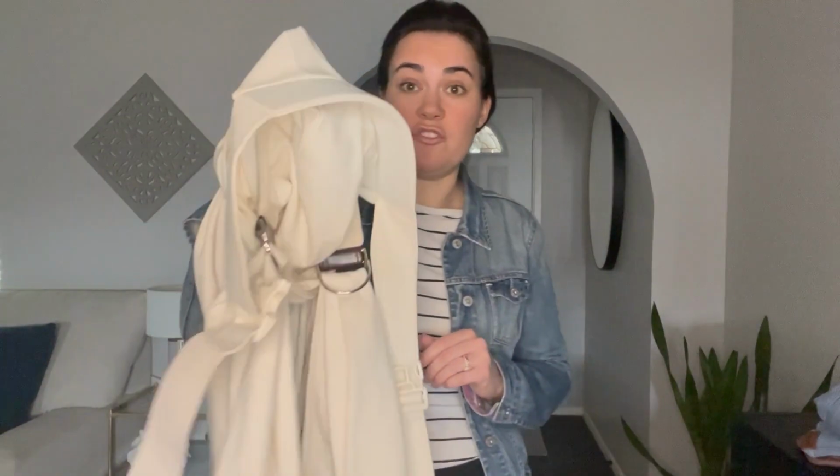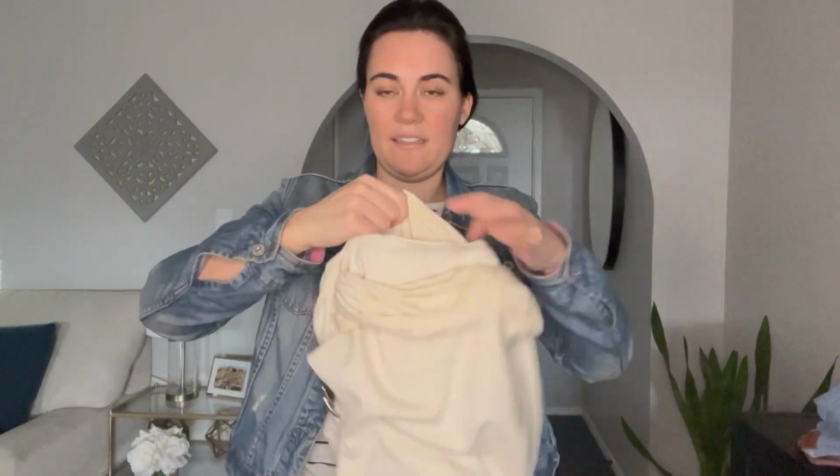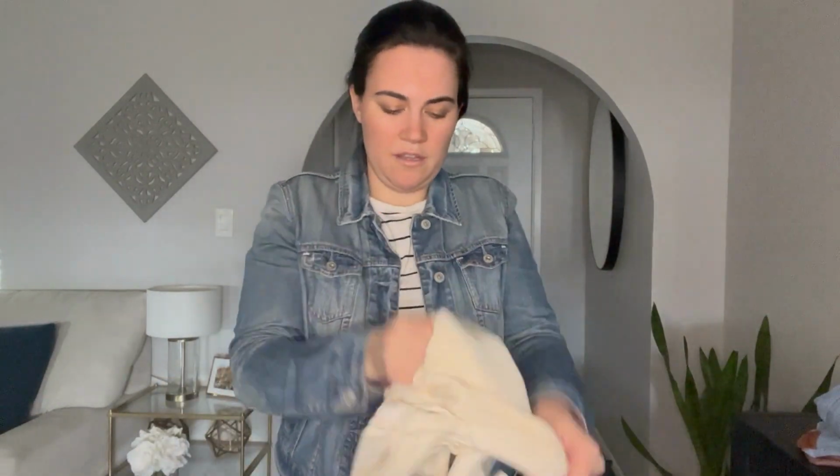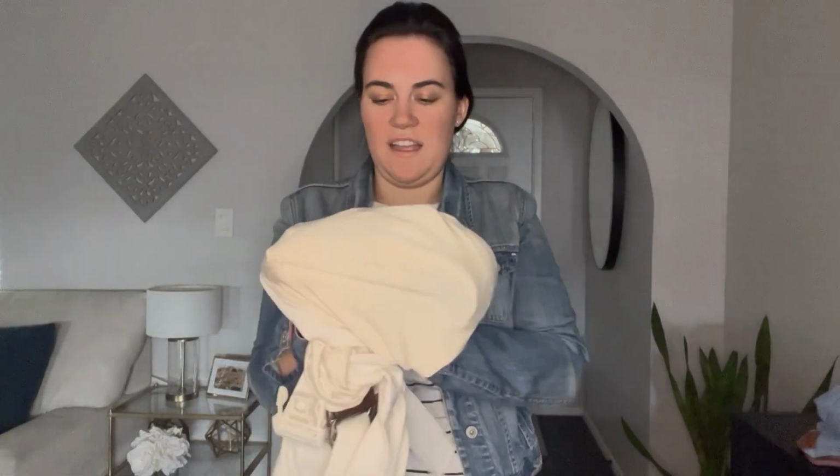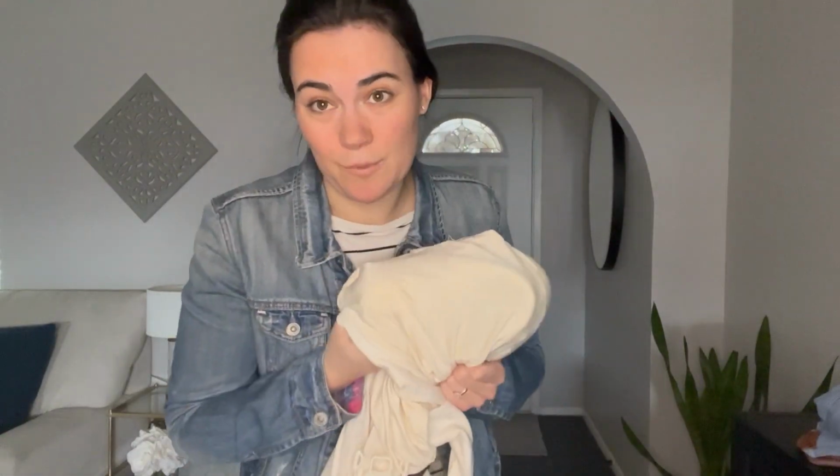What I do really like about this carrier is it has a little pocket for storage in your diaper bag. So you kind of just grab, and you have the sturdier straps, right? Which the Solly and the Wildbird don't have, and you just kind of tuck it in there. I'm not gonna obviously tuck it all in, but that is really a cool feature about it. I really like that. I do like the back carry.